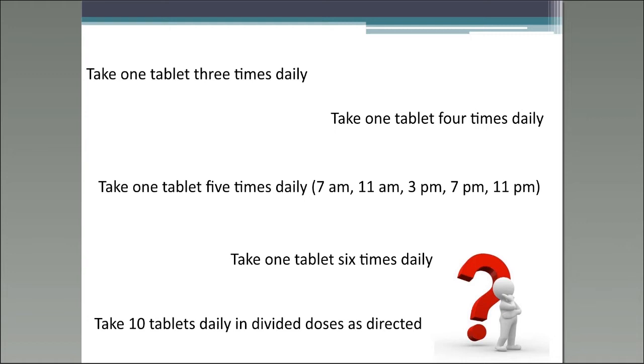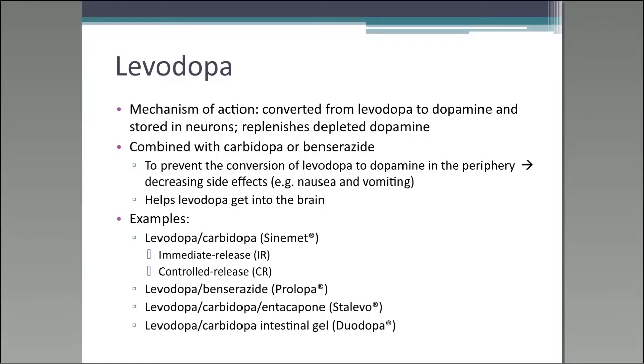And in some cases, the instructions can be very straightforward and the physician may even list the time. So for example, the 1 tablet 5 times a day, you can see that it's listed on what times you should be taking the medications, right? But then what does it mean when it's something like 10 tabs daily in divided doses as directed? What does that mean? So to answer this question, I will start with the medication that often is associated with these type of instructions. And of course, that's levodopa.